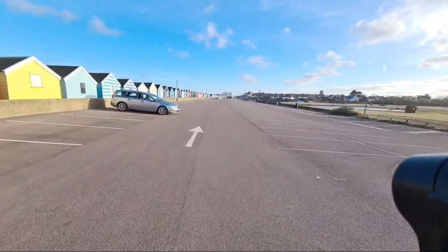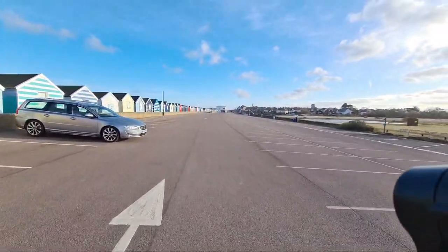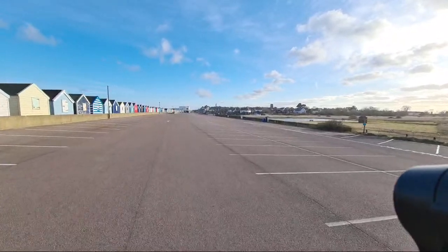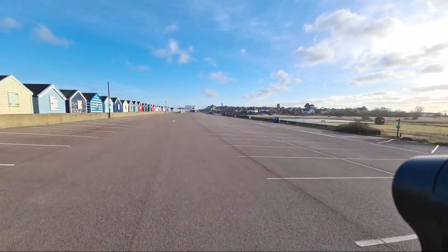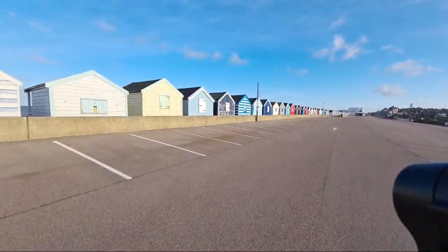Gabby, thank you for your £5 super chat. Is that trying to say something, that you want donuts or something? Super windy, I know. It is windy. Don't the beach huts look lovely?